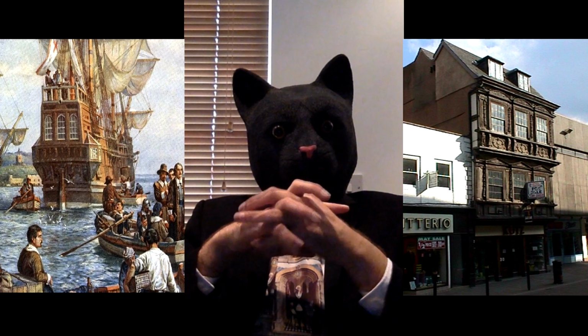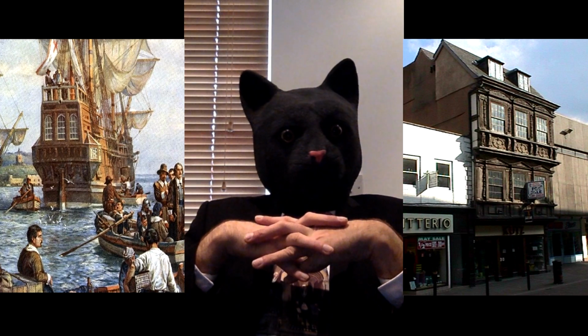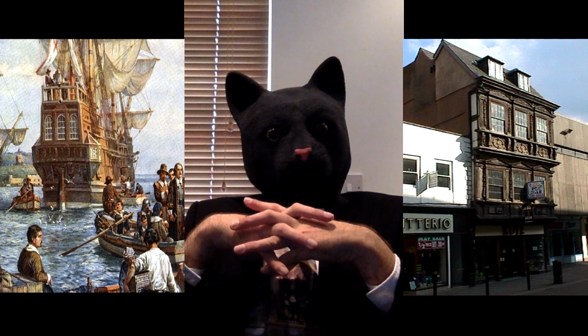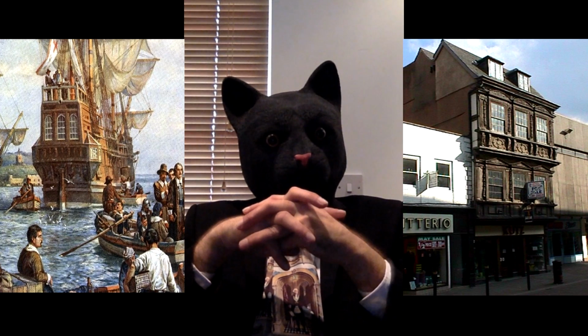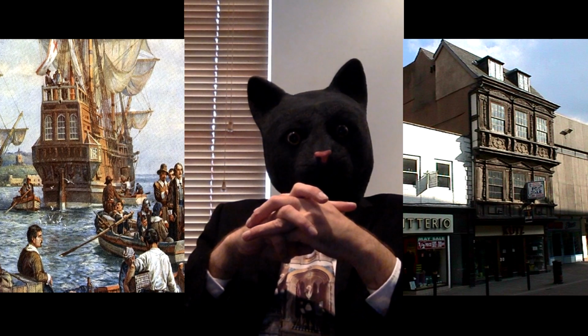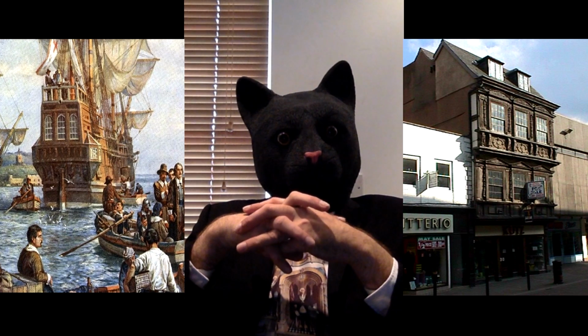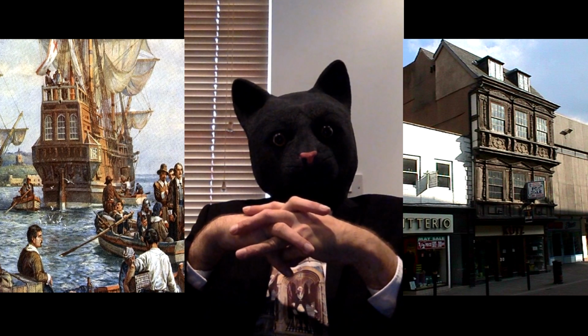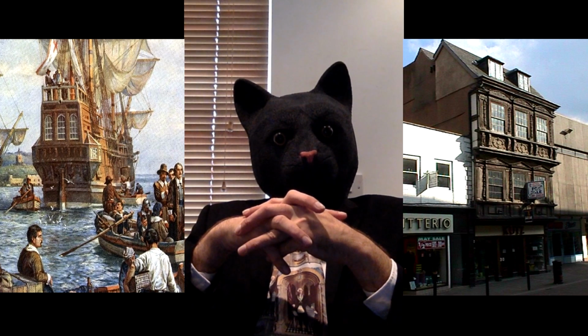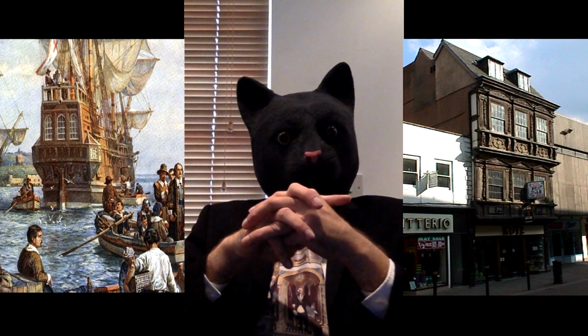A little bit of history for you guys. As you're probably aware, in 1620 the Mayflower sailed for the Americas. At the same time it had another ship in transit with it called the Speedwell. Now, it depends on what history you look at, and history is a very strange thing. However, it is rumoured that the original Pilgrim Fathers were on the Speedwell.